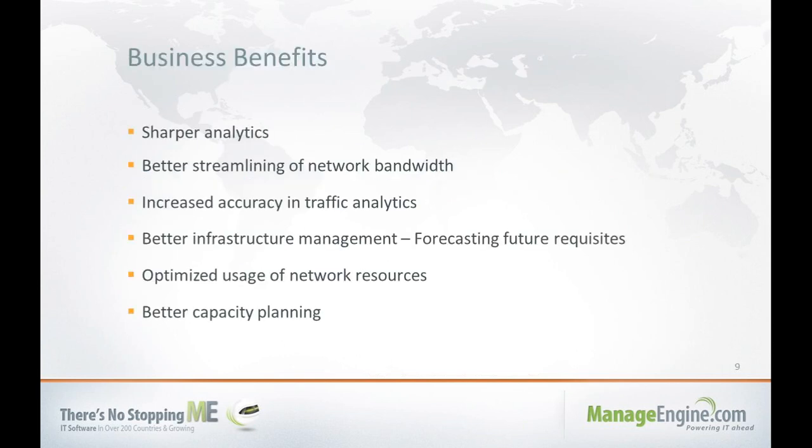Business benefits of the HighPerf Reporting Engine: sharper analytics. That is, you can get port level information from the raw data reports for even a year. Better streamlining of network bandwidth. That is, you can identify each and every spike happening in the selected time period, with each and every conversation, who is using the bandwidth and what port and protocol is using the bandwidth. That kind of information you can find for a year.